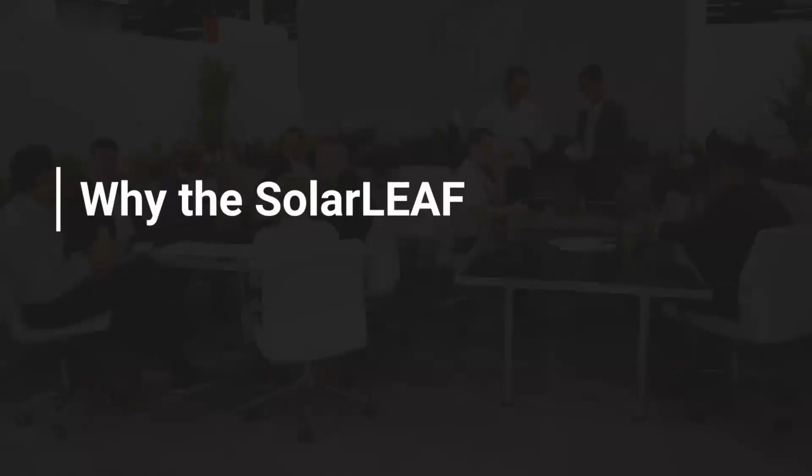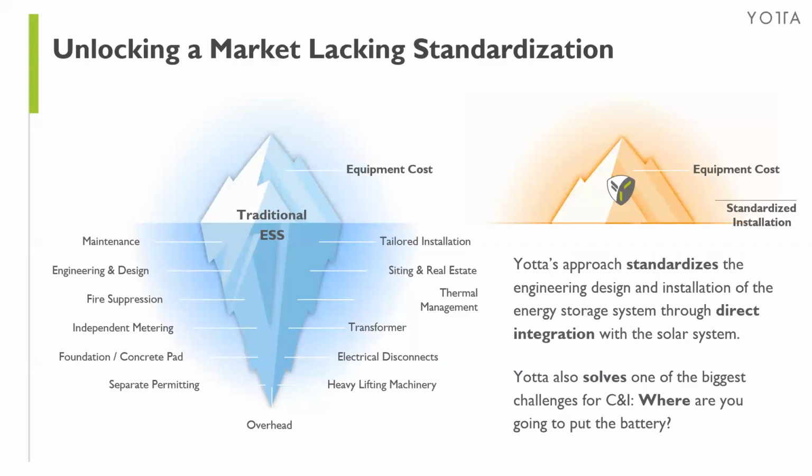So you may ask yourself, why the SolarLEAF? And I think the answer is pretty simple. I think this slide says a lot. Basically, what we're looking at is equipment cost and saying, for installing a traditional energy storage system, there's equipment cost on their side and equipment cost on our side, on the Yotta side.